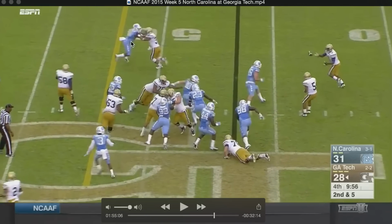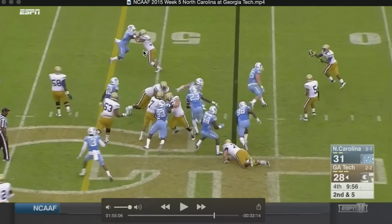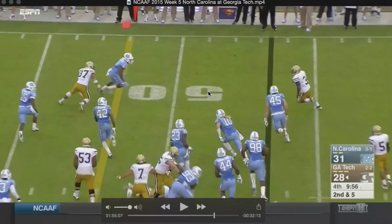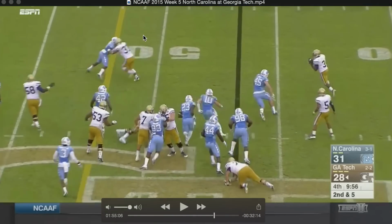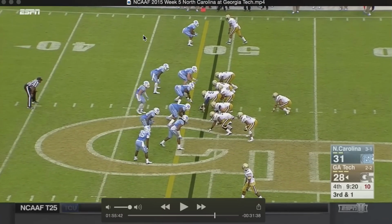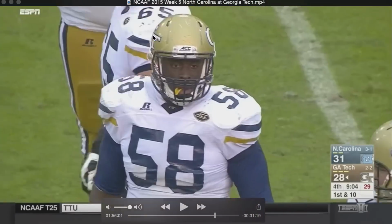It's perfect. Got some blocking. Gonna watch this guy be sealed to the inside at least. And we've just got one more block to make. Not quite a first down. Quarterback sneak. Perfect.